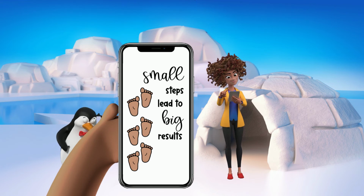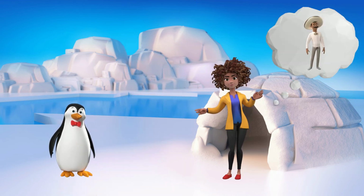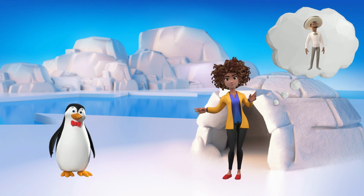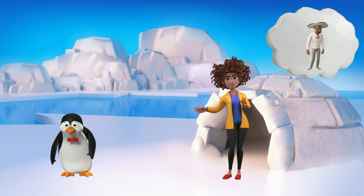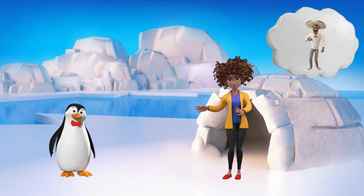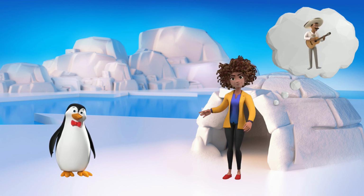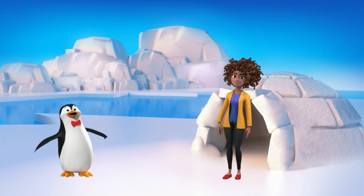Wow, that's so true. In fact, that makes me think of my friend Miguel. He's a great guitar player, but he told me that when he first started to learn to play the guitar, he thought he would never be able to play a song. There were just so many things to remember, like the different notes and how to place his hands. But you know what? He kept going even though it was hard. He just took one step at a time. And now look at him. He's great at playing the guitar.